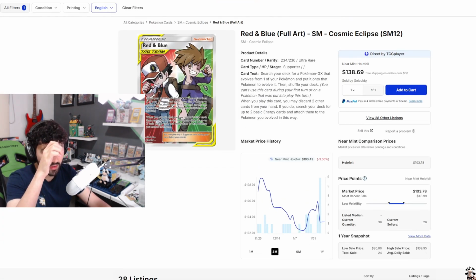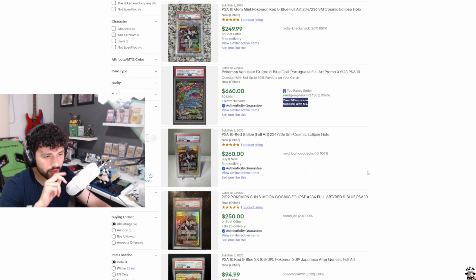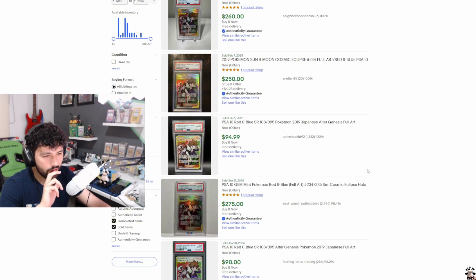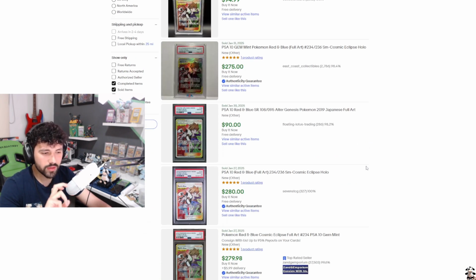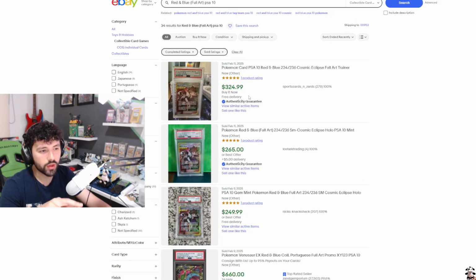Cheapest one you can buy right now, 108. However, a PSA 10 for this card on eBay has been selling for around that 324, 365. Then we got another one for 260, 250, and then 275. So you can get it pretty safely under 300. But again, it is going up. The latest one is above 300. So try to get this card as fast as you can if you really want it.